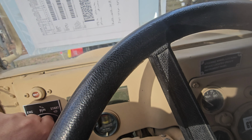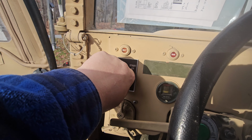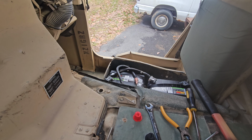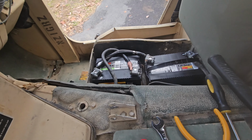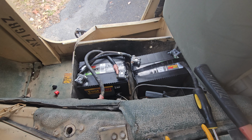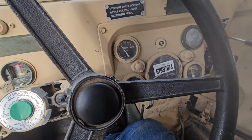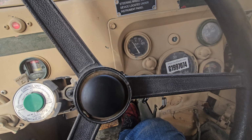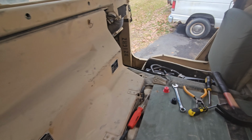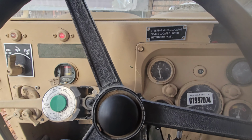Come on. Okay. So we almost got there. Ooh. Mr. Batteries? I don't know what that was. Let's see if we see that again if I try it again. Okay. Yeah, I mean, looks like it does it. My biggest concern is going to be those batteries. But we're going to go ahead and let this idle some and just see what happens.